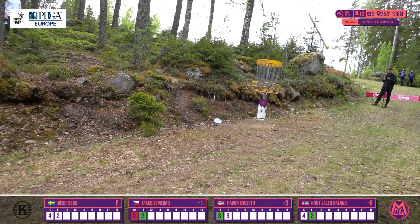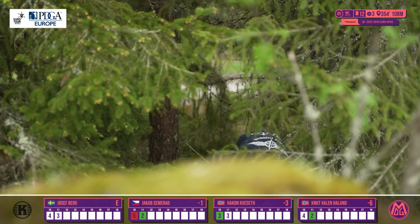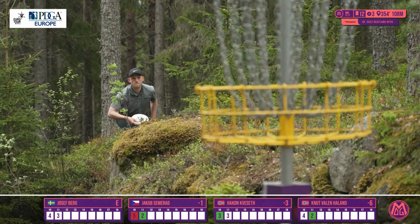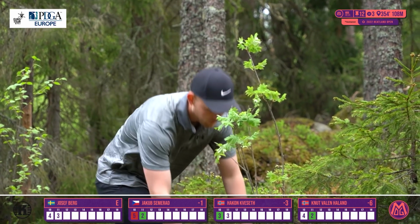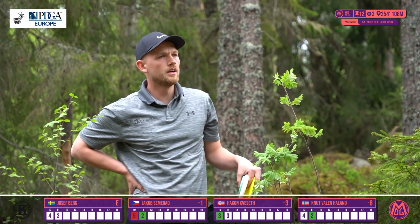Oh wow, Knut found a nice window through there. That was a good run. He saw something we didn't, for sure. I mean, he actually expected to make that from the looks of it. Well, he had that nice backboard lined up. Ouch. Unfortunate, not enough float out of the Berg. Yeah, he's still trying to get the Berg warmed up.